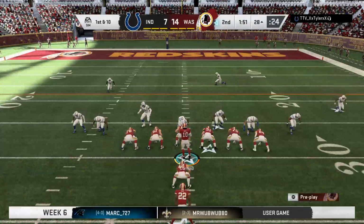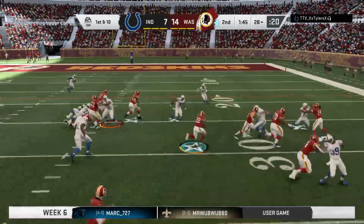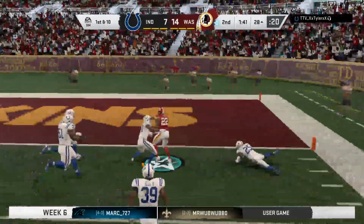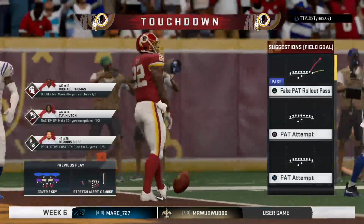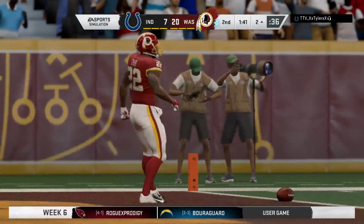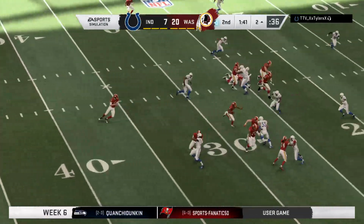Following the penalty, Chubb. And he is into the end zone for a Washington touchdown. Nick Chubb, his 6th touchdown of the season. And the Redskins are able to stretch the lead out further.